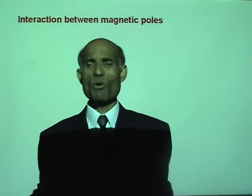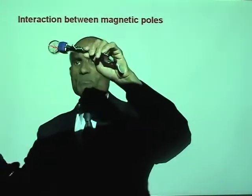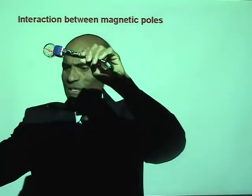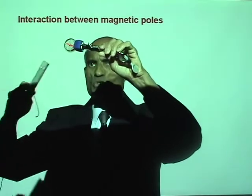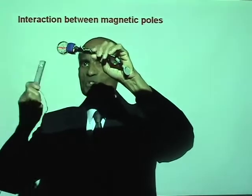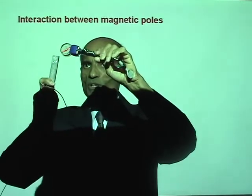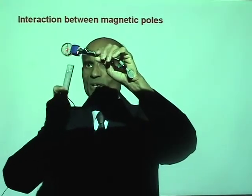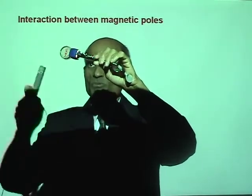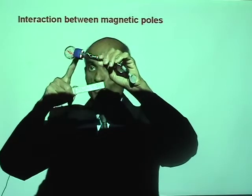Now, how about the interaction between magnetic poles? How do magnetic poles interact? Here I have a magnetic compass. What happens when I bring one end of another magnet close to it? Now, see what happens. This is the south pole of the magnet I'm bringing close to the north pole. When I take it closer to the north pole, it goes away.